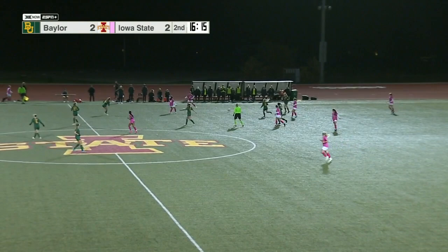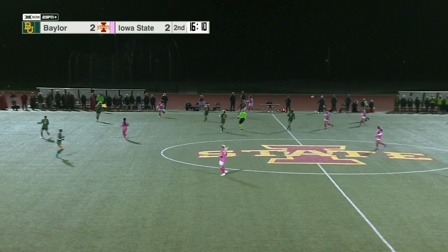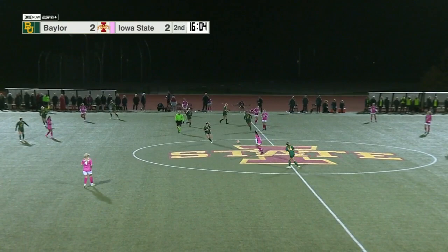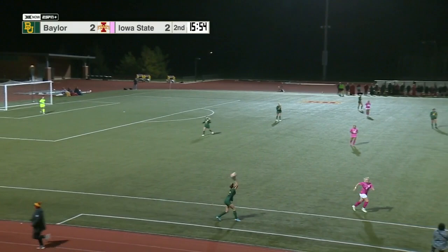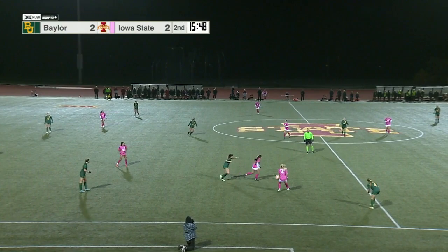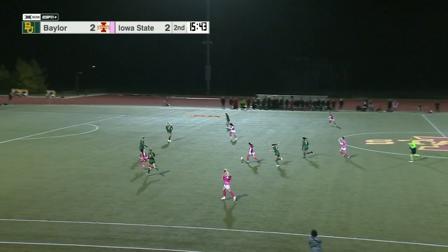I think here in the second half, Iowa State has done a better job of maintaining possession than Baylor. However, still a lot of turnovers on both teams. Mira Emma. Maddie Brandt is not going to be able to do anything with that. It's the right idea to switch the point of attack, just not in the right placement with positioning. Emma got there first. One of the things that we've talked about with Mira Emma, and you can see this right now, is her movement off the ball.